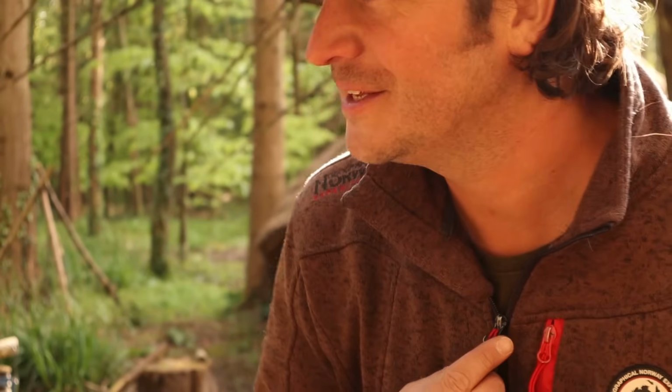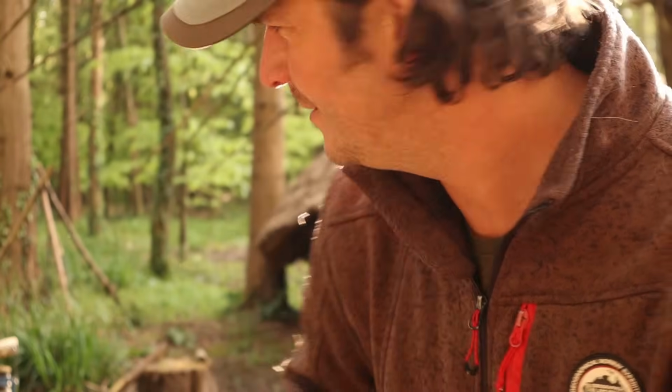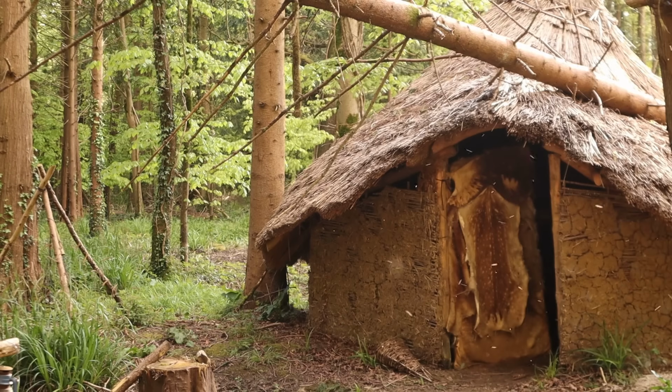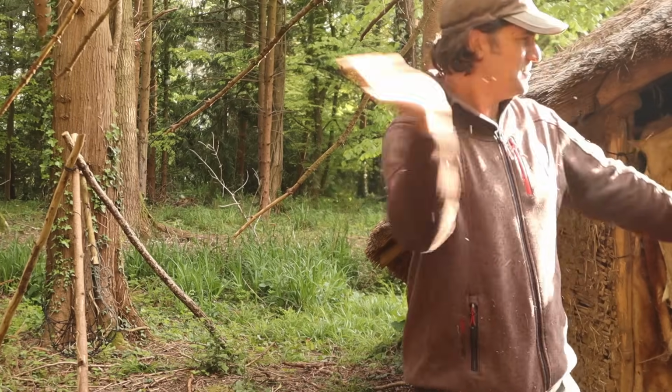So wait, I don't know if it's just me, but since taking a bit of weight off that shelter, it seems like I've disturbed quite a few flies. Have a look. There are so many flies. Woo!